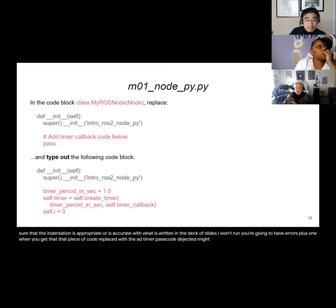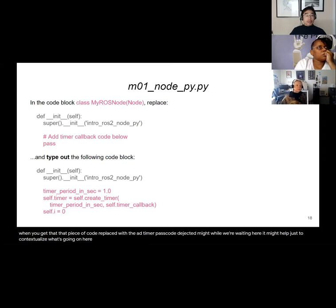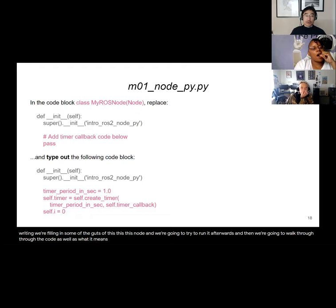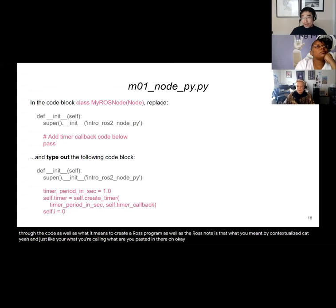Hey, Jack, while we're waiting here, it might help just to contextualize what's going on here. Sure. So at this moment, we are in the process of implementing a ROS node. And we're filling in some of the guts of this node. And we're going to try to run it afterwards. And then we're going to walk through the code, as well as what it means to create a ROS program, as well as a ROS node. Is that what you meant by contextualized, Kat? Yeah, and just what you're calling. What are you pasting in there? We'll talk about it in a bit.